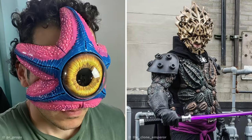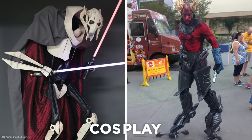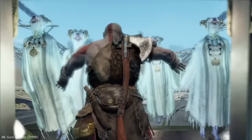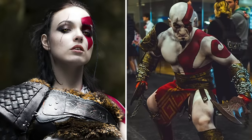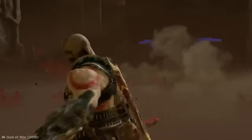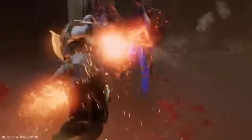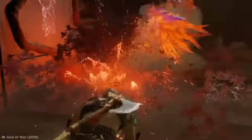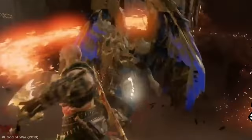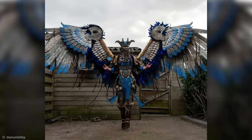At this point, it seems more appropriate to call these costume creators cospros, because these guys certainly aren't playing around with their cosplays. Unless they're gaming, that is. Thanks to its colorful universe steeped in Norse mythology, the God of War series is a popular choice for gaming cosplay fans. Many players are sure to remember 2018's installment in the series for, among countless other things, the challenging Valkyrie bosses. Often listed as one of the toughest enemies in the fourth installment, Hildr is encountered amidst a deadly poison mist in Niflheim's maze, where it's a little difficult to get a proper look at just how striking the Valkyrie really is.